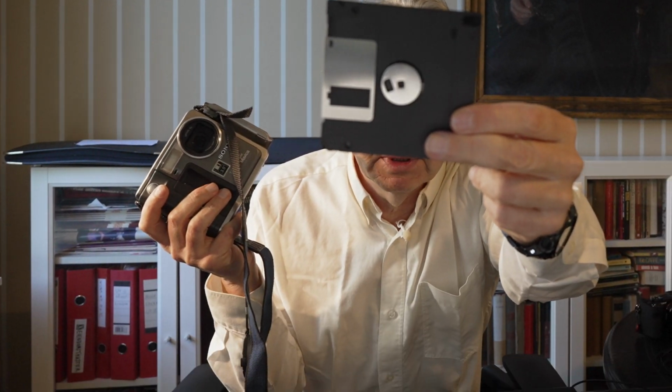until Sony came up with this solution, which was so cunning and so simple. Just record your photos onto a standard 3.5-inch floppy disk. This, my friend, was the future. It's not the future anymore, of course.